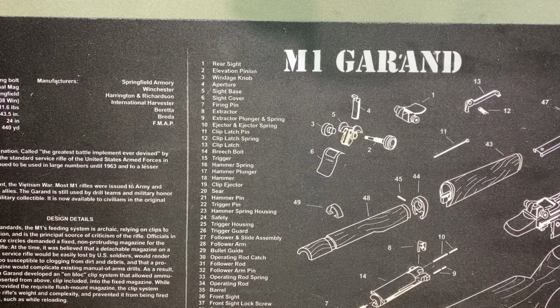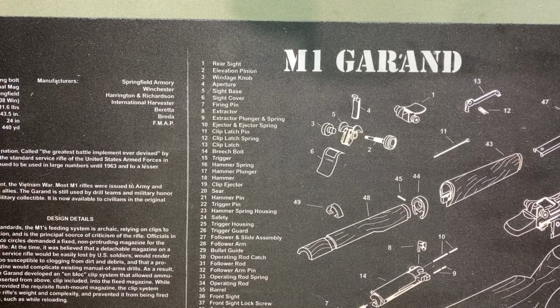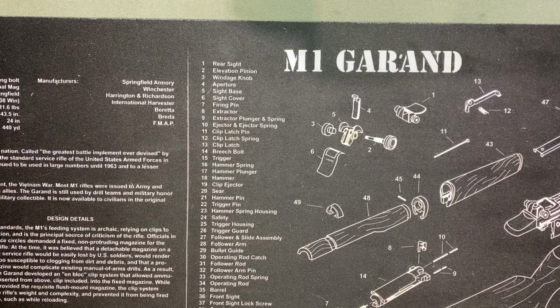All right, still on the heels of this ammo reorganization. Man, that was way overdue, and I ran into a bunch of stuff that I didn't even really know I had. I just thought this stuff would be interesting for a video.